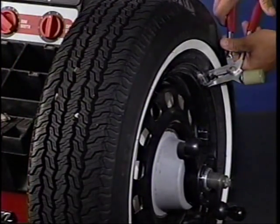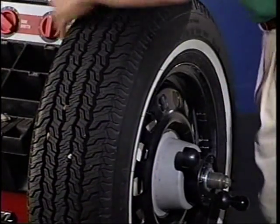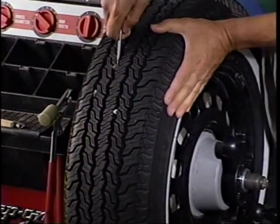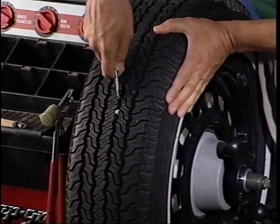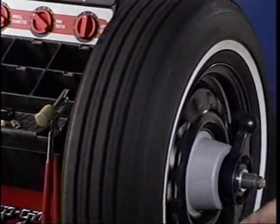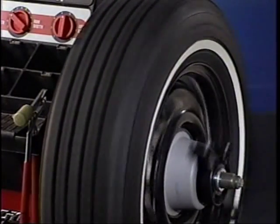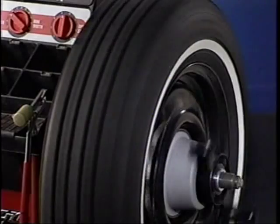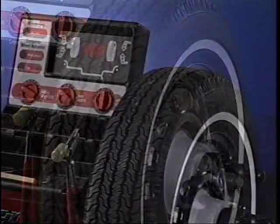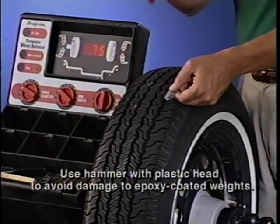Remove all balance weights. Then, remove all stones from the tread. Then, spin the tire up, and install the required balance weights.